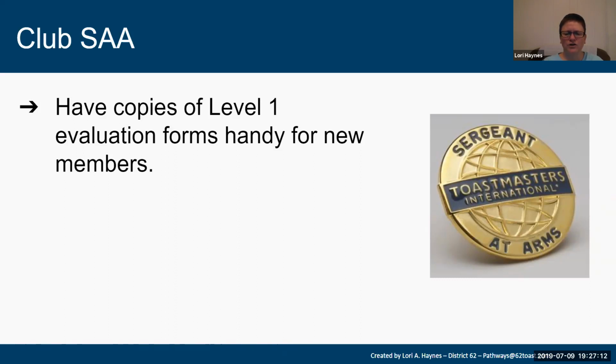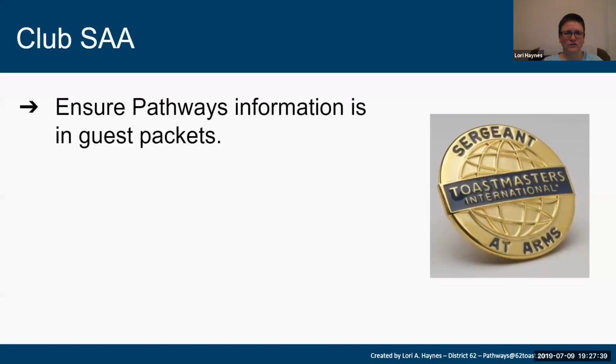You also want to make sure that if you have some members who can't print at home, you could offer to have certain people designated as evaluation printers. We do that in one of my clubs. If my printer's broken, I know there's a couple people I can email to say, hey, I'll send you the form. Would you please print this out for me? That way we make sure everyone's able to bring their evaluation forms for their speeches. And the club Sergeant at Arms can help make sure Pathways information is in guest packets. Just a little bit, not too much.